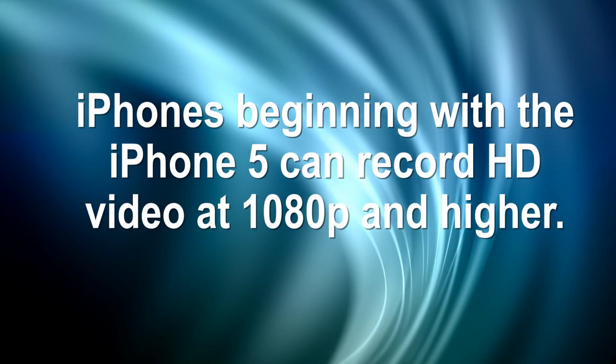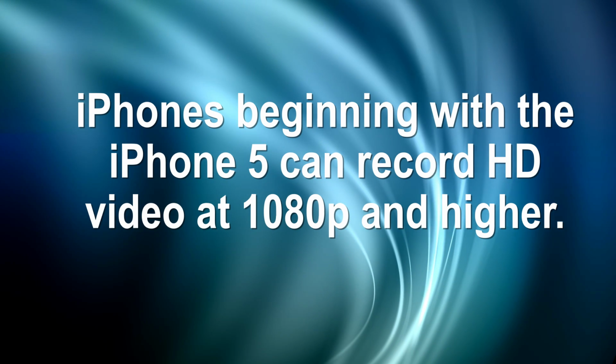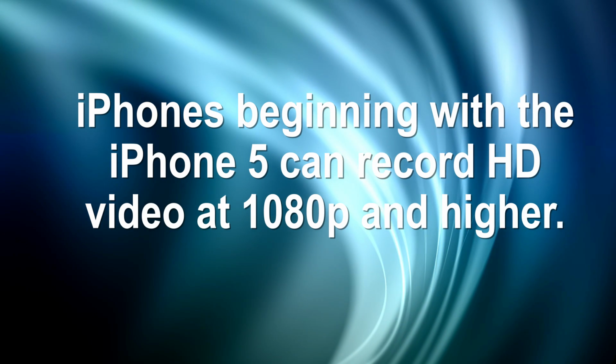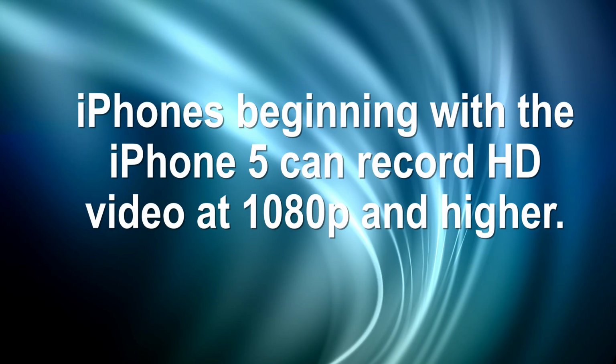Most people know that iPhones beginning with the iPhone 5 can record HD video at 1080p and higher, but don't realize that at its maximum quality, the footage is completely usable for creating a television commercial, if it is recorded correctly. The following tips will help you accomplish that.